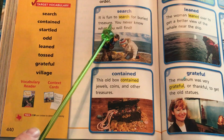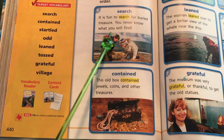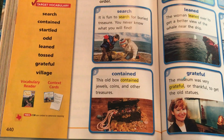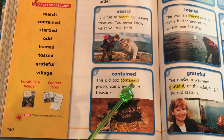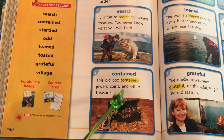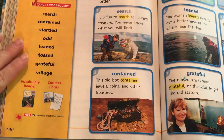Search. It is fun to search for buried treasure. You will never know what you will find. What does search mean? It means to look for. Contained. This old box contained jewels, coins, and other treasures. What does contained mean? Contained means that it holds them inside of an object or container.